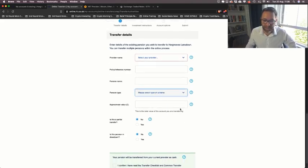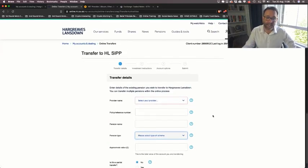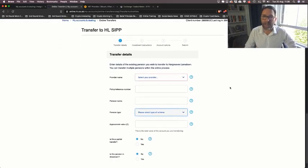It's not a partial transfer, you're going to transfer all of it if you're going to do that. And is this pension in drawdown? You're not in drawdown, you won't be taking it out just now. And you've read all the details, and let them do the rest. So it'll ask for your investment instructions. After that, it'll ask what you want to do once the money's transferred. Do you want to buy straight away, or put it into cash first of all? Put it into cash so you can buy the Bitcoin at the correct price, because it might have shot up by the time everything gets transferred over.